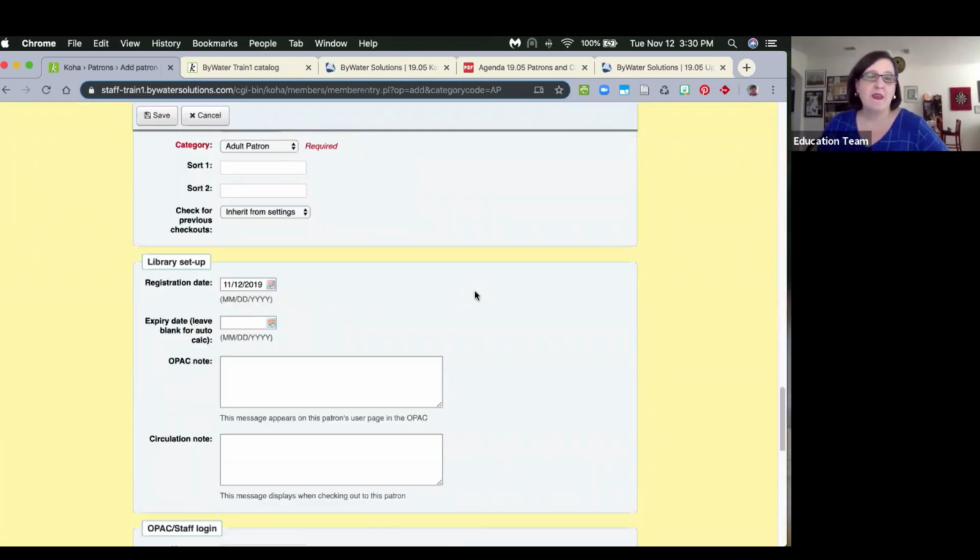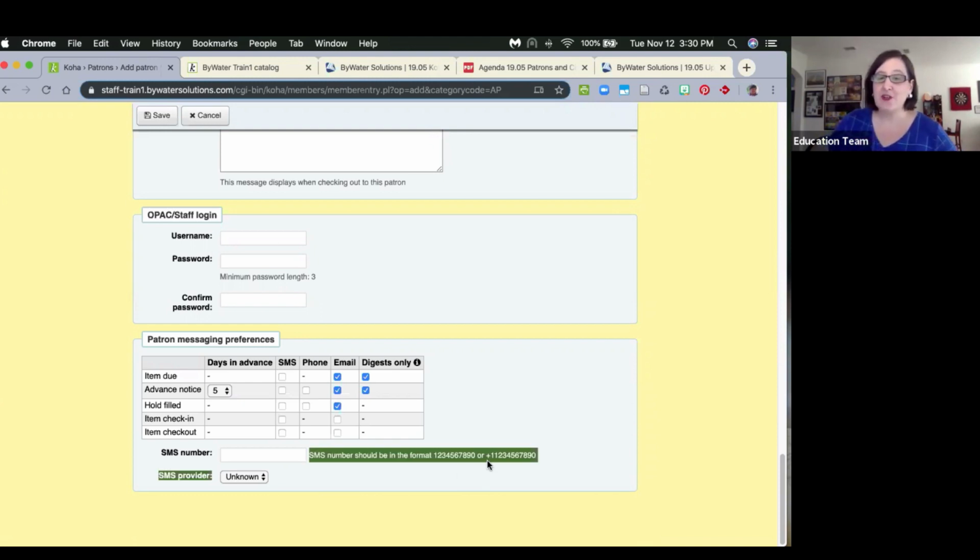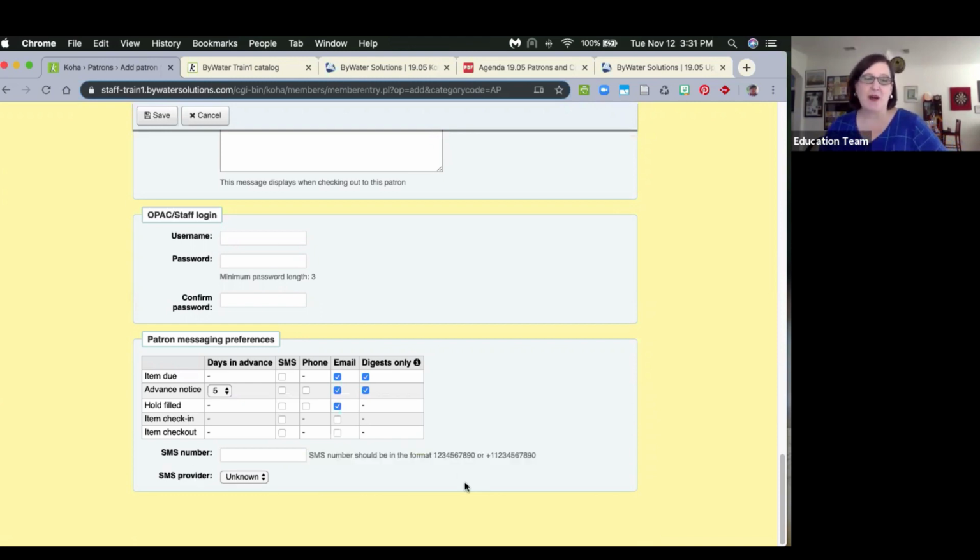Another thing on here, some of y'all are not going to be very impressed by this because you probably already see this on your site. We have added this via jQuery for a number of libraries that says your SMS number should be this format. This is now in here by default. So it automatically says in here that the SMS format should be this or this, and it says it both on the staff side and on the OPAC side. That's a great thing too, that we don't have to worry about our patrons putting in their SMS numbers in the wrong format. It's automatically there. It's one of those little things, but it's going to be really helpful.